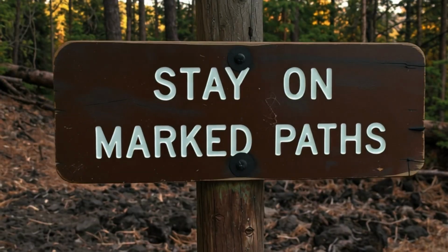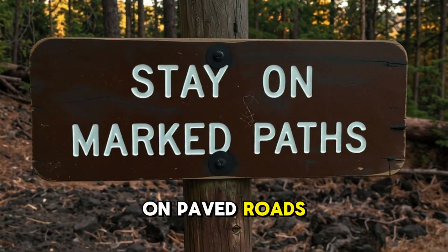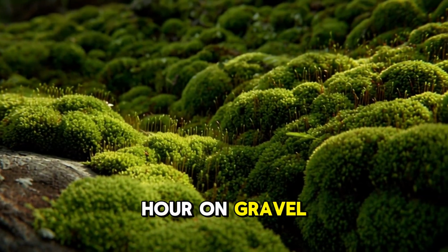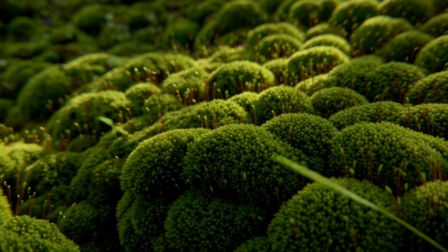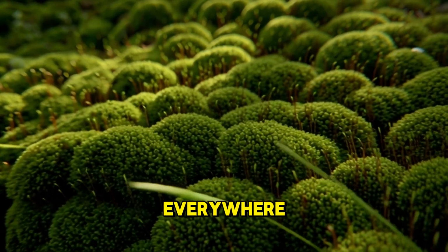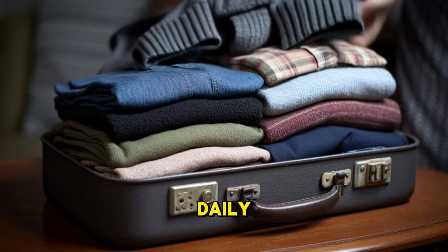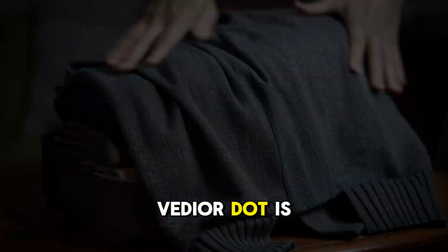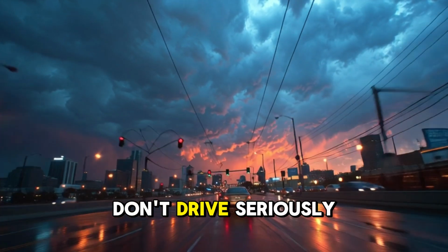Driving tips. Speed limits, 90 km per hour on paved roads, about 55 miles per hour, 80 km per hour on gravel. Sheep roam freely. They will walk into the road. Single-lane bridges everywhere. Whoever's closest goes first. Check road conditions daily at road.is. Check weather at en.vedur.is. In winter, if conditions are bad, don't drive.